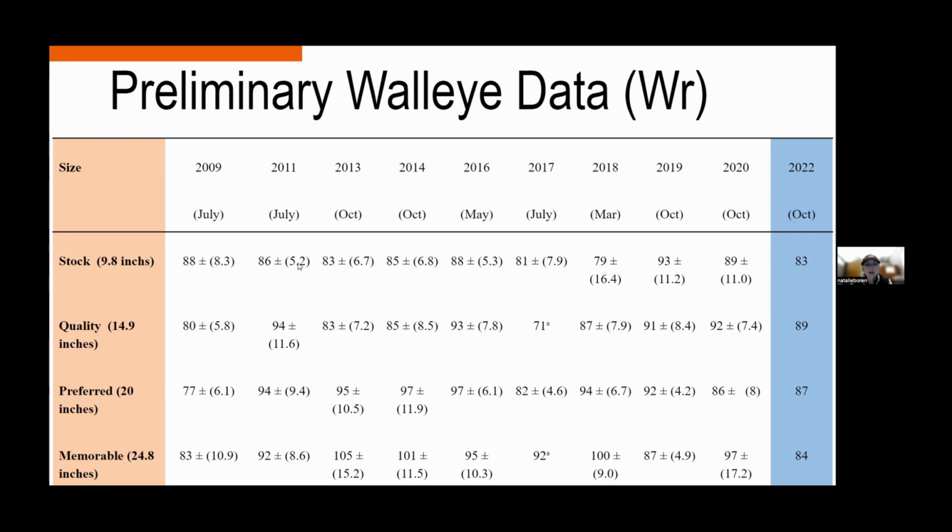So look at the stock quality fish. 2013, we had an 83 and 85. 2019, we had 93. 2020, 89. And this year for our stock fish, we're at 83 for a condition. Move down to quality. We've jumped around again with this one at different times of the year, but in the 80s in 2013 and 2014, we bumped up 2019, 91 and 92, and now we're back down a little bit, 89. Preferred, we're in the 90s in 2013, 2014, and then we're in the lower 90s, 80s, and now we've jumped up in that size class just by one percentage point, so not much.